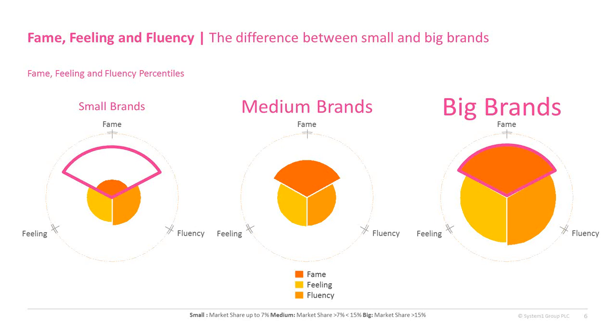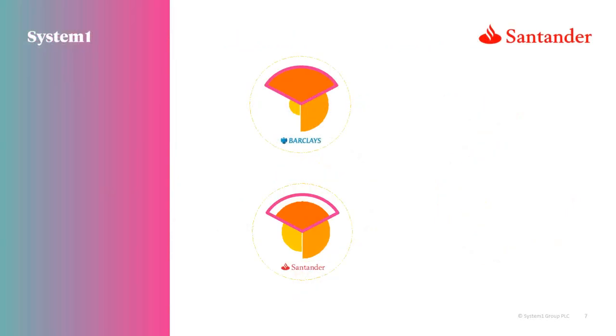And in fact, it's fame that explains best the relationship between small brands and big brands. So in order to create a big brand, you need to become a household name. You need to become top of mind. You need to become famous. Let's just look at an example of this.